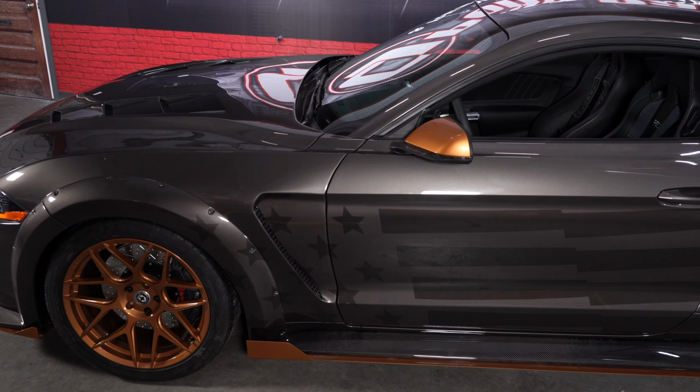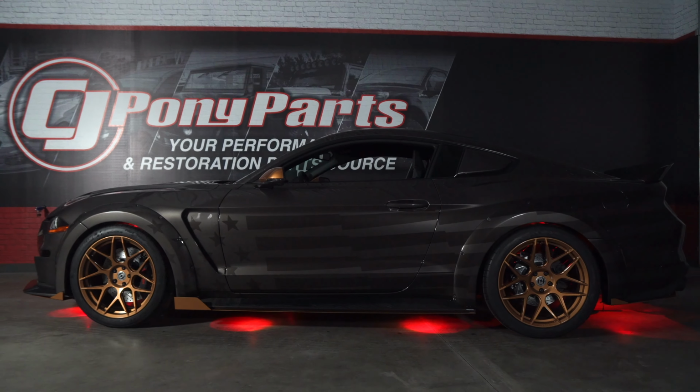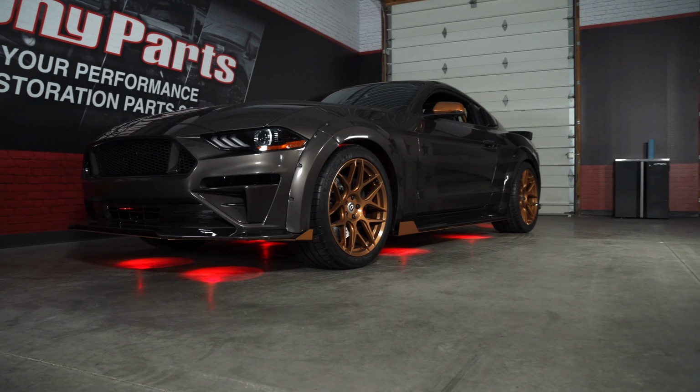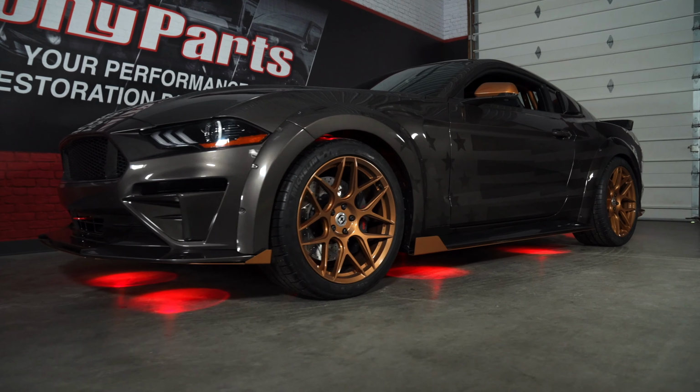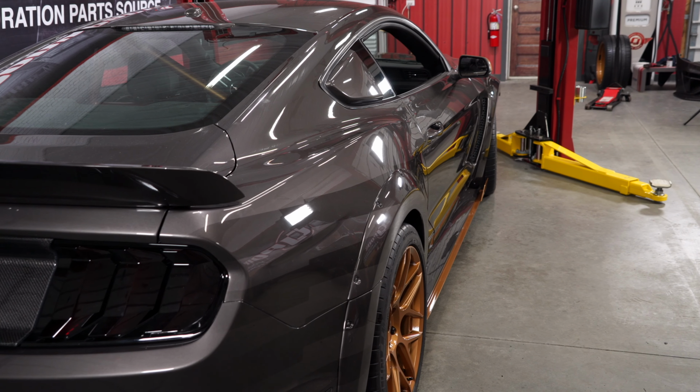We wanted something that was a drift-inspired design. I mean, drifting is huge right now. There's a lot more Mustangs doing it. So we wanted a car that had that style, you know, wide wheels, an aggressive look. And we made it functional. It actually has a handbrake on it, and it is perfectly capable of being taken out and run at a drift event, which we do plan on doing in the future with the car.